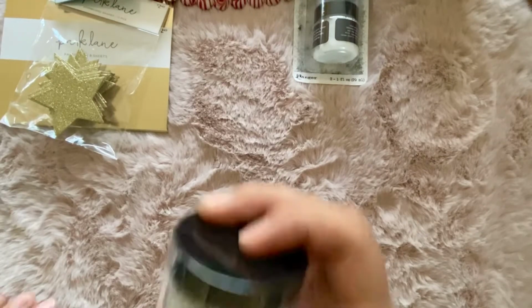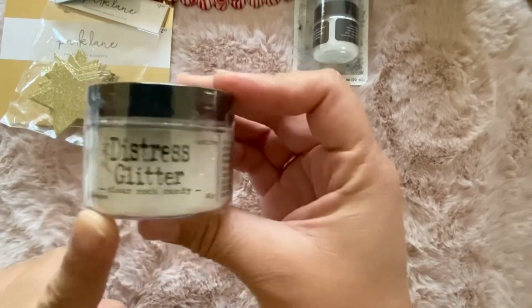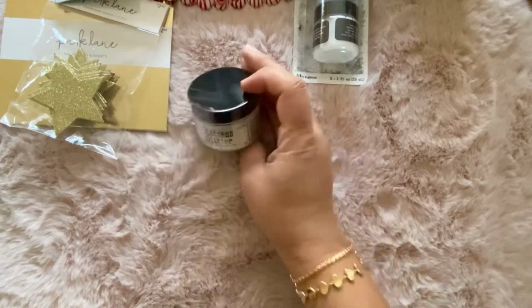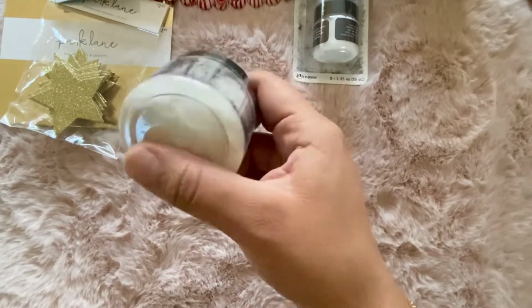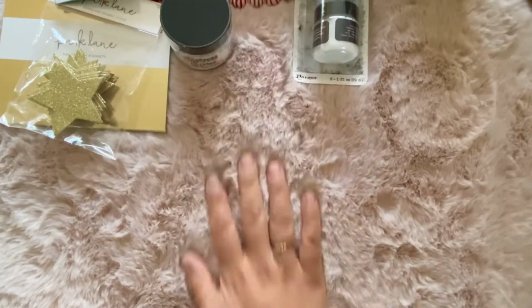Okay, and next, this guy, I ordered him on Amazon. And it's Tim Holtz Distress Glitters called Clear Rock Candy. I saw his creators use this on cards and a bunch of stuff. But I was like, these are so pretty. So I'm going to try adding them to my snowflake, see how that turns out.